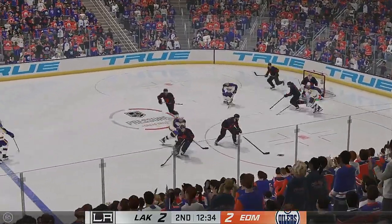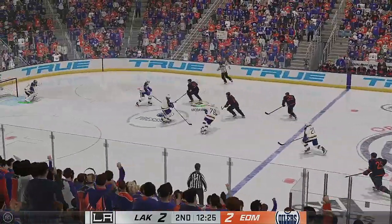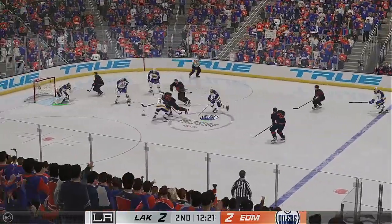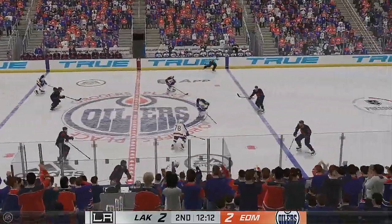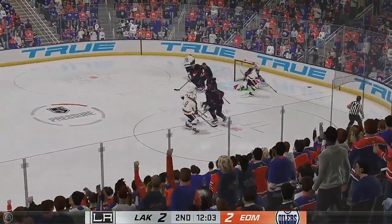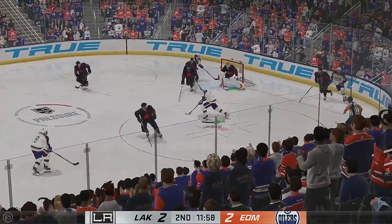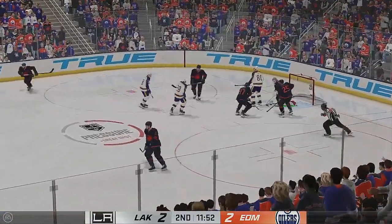Grabs the puck here inside the offensive end. And he stopped that one. Moves it to McDavid. Knocked away in the offensive zone. LA's got a hold of the puck. He's going to play it against the half wall. Takes the pass. Quick feed to Anderson Dolan.